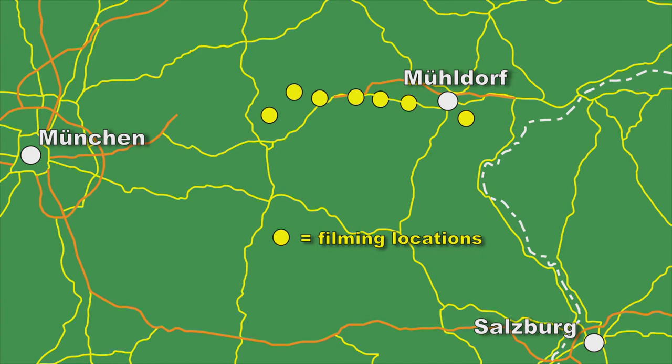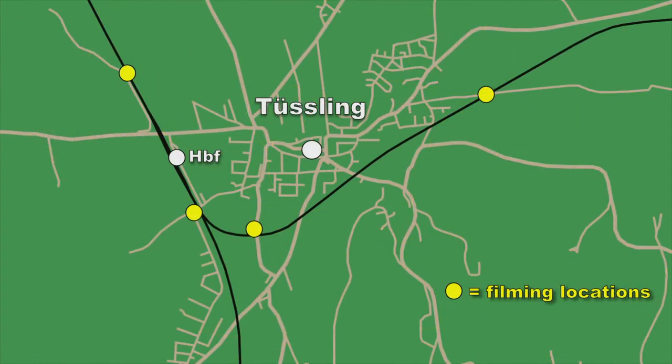We begin to the south of Mühldorf, at the small town of Tüßling, where the line to Burghausen diverges from the southern route down to Freilassing and onwards towards Salzburg.